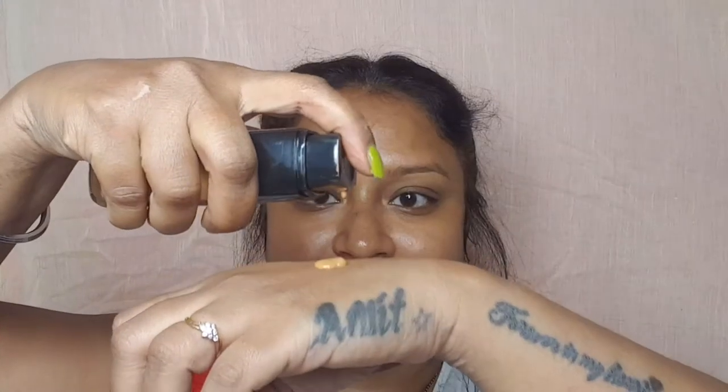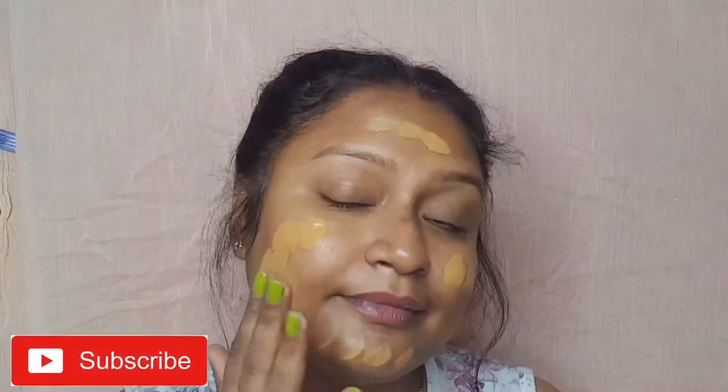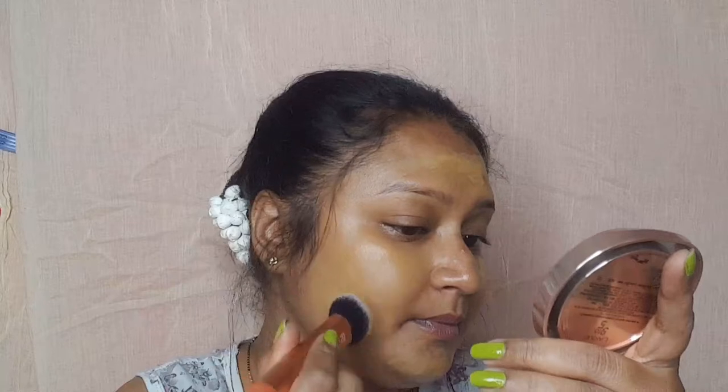Once my face is moisturized, I am going to use my current holy grail foundation, and that is L'Oreal 24 Hours Fresh Wear Foundation in the shade Hazelnut. This foundation is very long lasting, transfer proof and even sweat resistant. And I will buff and blend out the foundation with my Real Techniques RT200 brush.